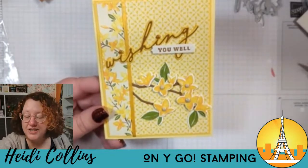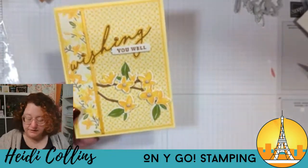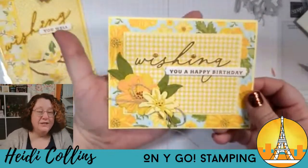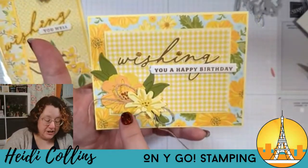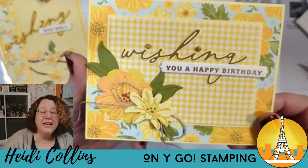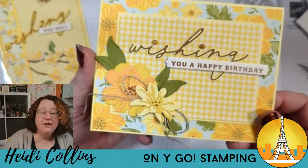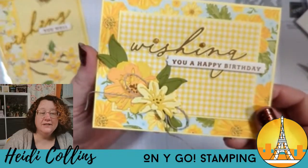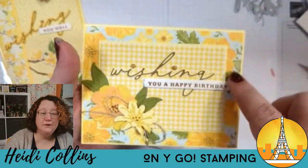Let me show you the other cards I have. So this one we stamped and die cut. Now this one, I created the flowers just by die cutting the cardstock. So a little bit different look, kind of the same colors, but I die cut the cardstock instead of stamping. So isn't that fun? And then we still got this beautiful pattern paper.